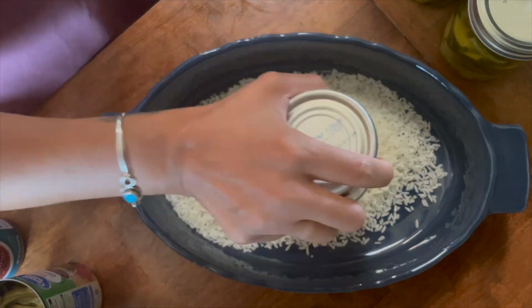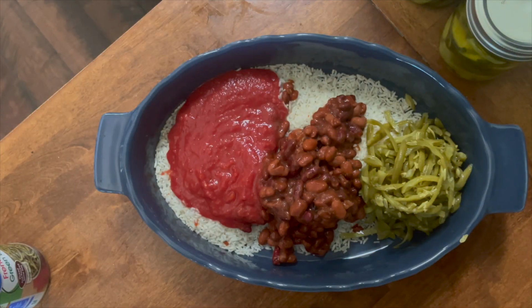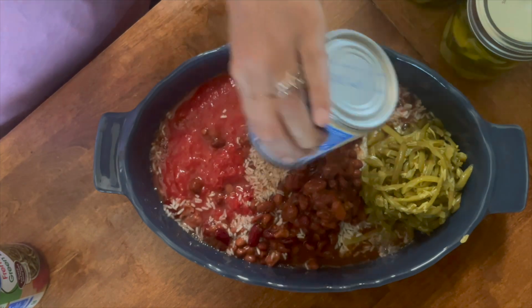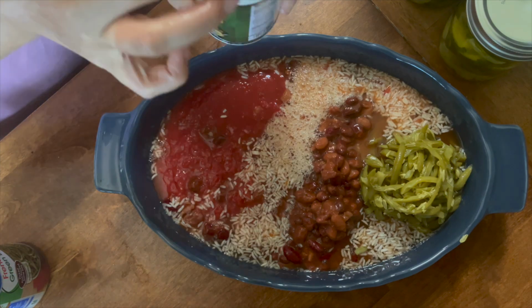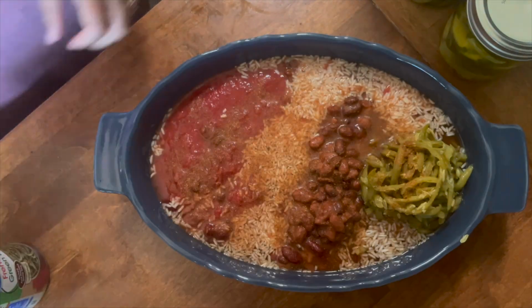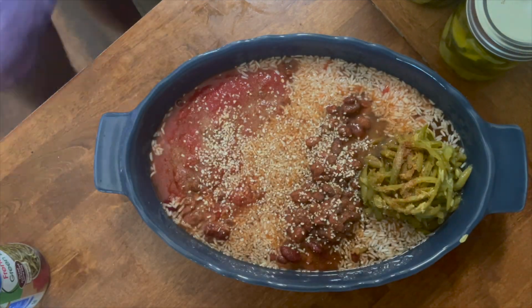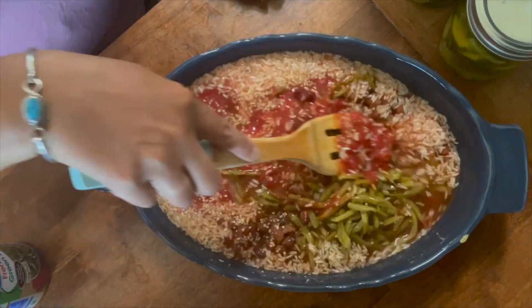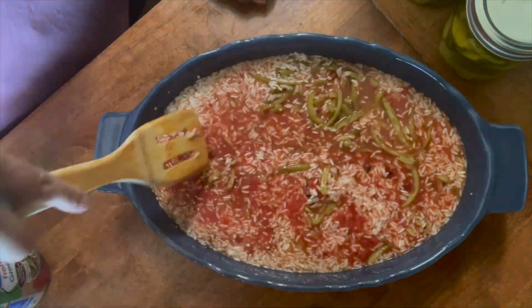I have 2 cups of rice here. Looking back, I probably would have added another cup. It got a bit saucy, and it's just because that tomato sauce is pretty strong. So you are adding all of these to your dish here, and you're going to bake it at 400 for around 20 minutes. And I found that that was a perfect time for that rice to get nice and fluffy.